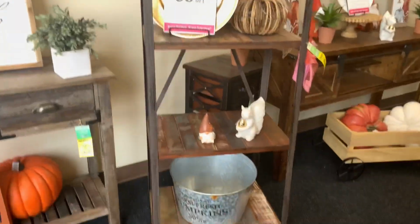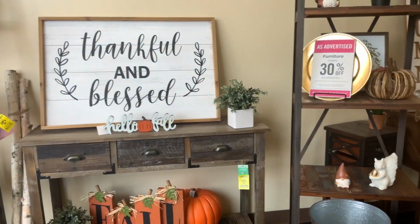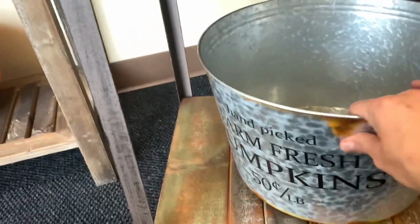But this metal bucket is so pretty. I am in love. I think that would look so pretty in our fireplace. Fill it up with a lot of small pumpkins, black and white, some orange.